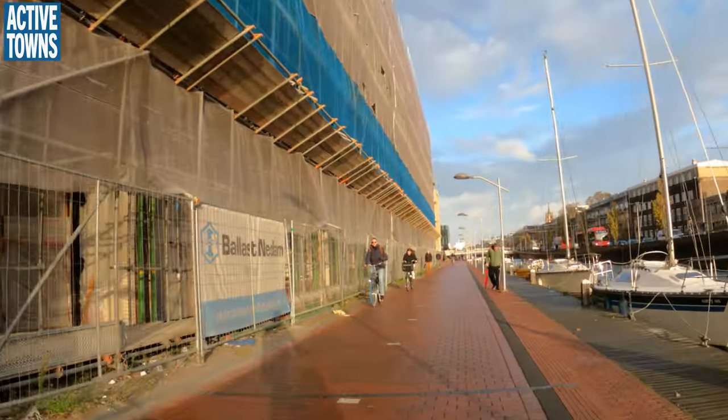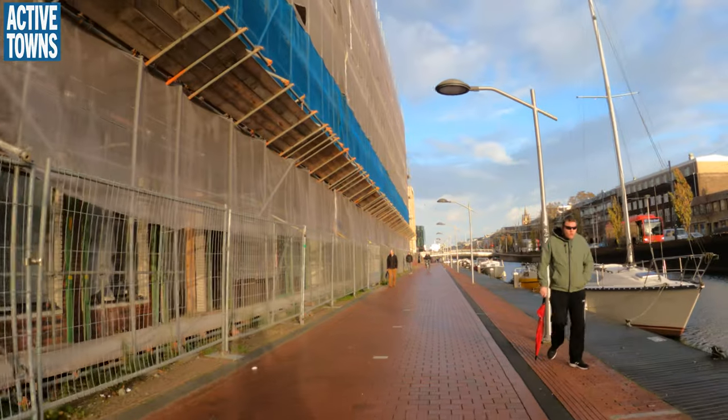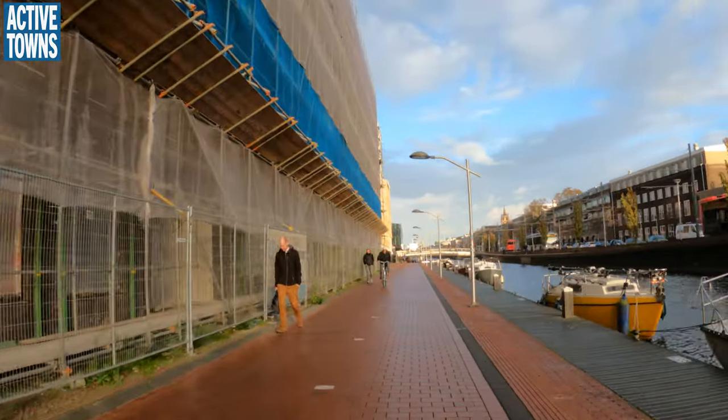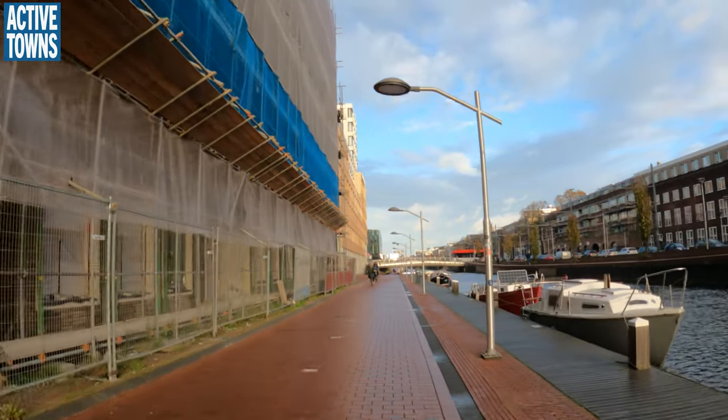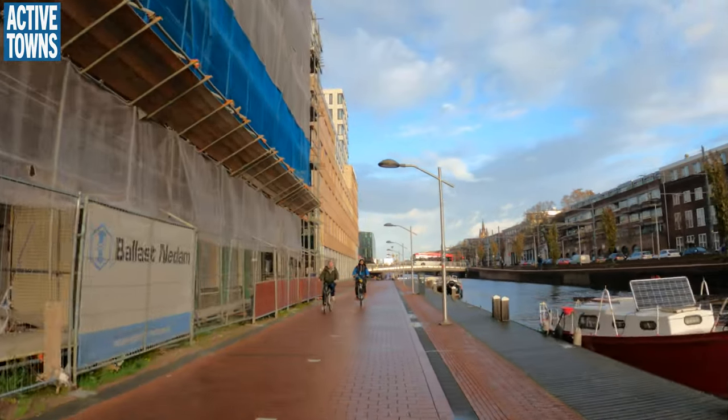And you may notice there we had a pretty steady stream of the OV-fiets bikes, checked out most likely from the central station right up here on the left underneath this bridge.